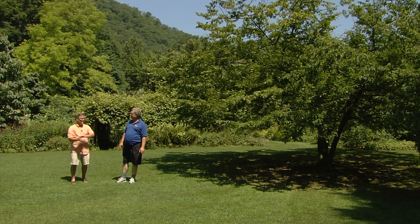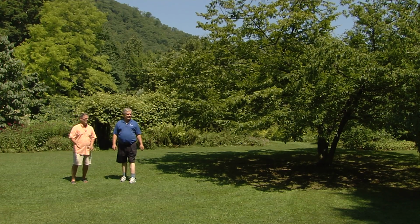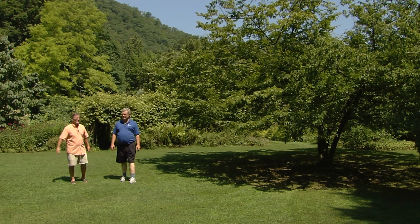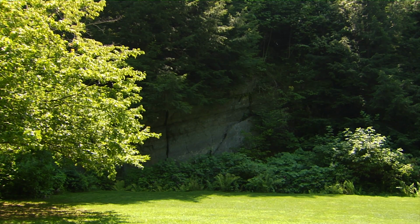And then we'll open up over here a little bit more and be able to have events such as weddings or something back here, and this will be a nice little room to come into. Looks like a little wet area, a stream through here. Are you going to leave that? We'll open that up.